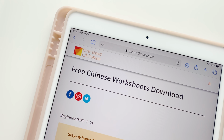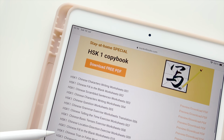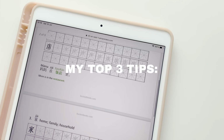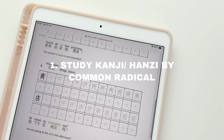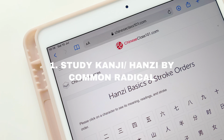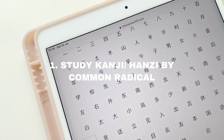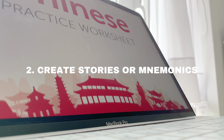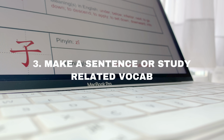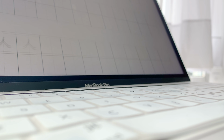Before we finish, and while I show you some free character PDF workbooks, I wanted to share my 3 super tips to remember what you learn. Firstly, I remember kanji because I study a bunch of them by common radical. Secondly, when you're learning characters, create your own stories. And thirdly, put them into context. Study a word or sentence to use them in.